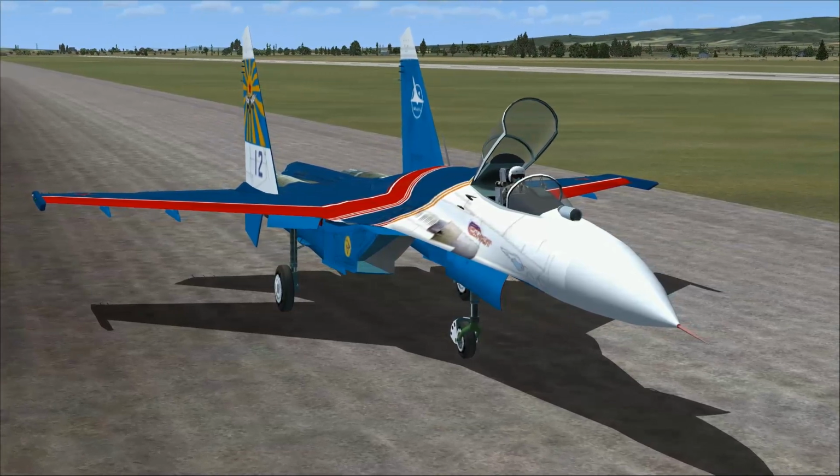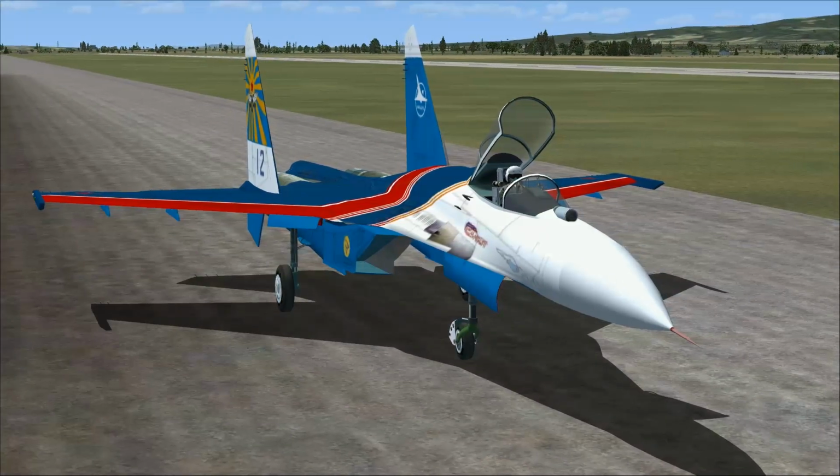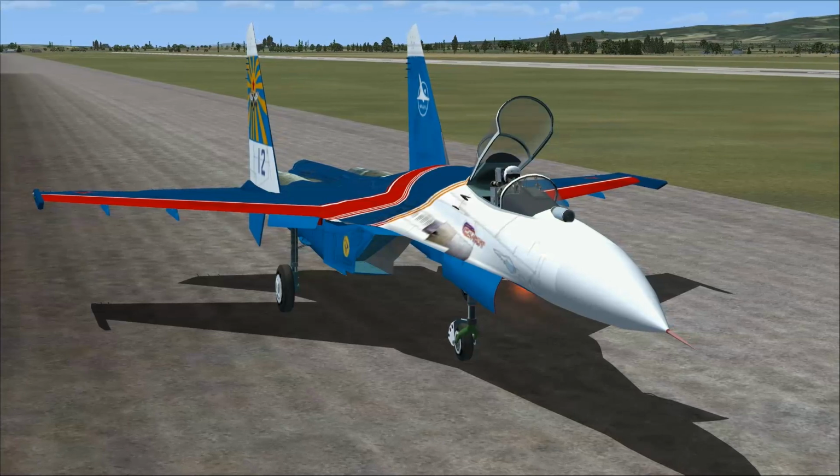There you go. SU-27. I took off and I landed with it. Woohoo!